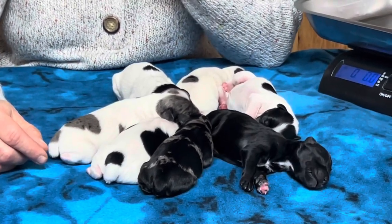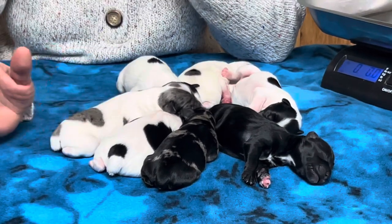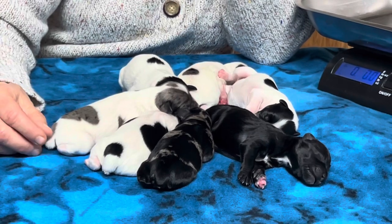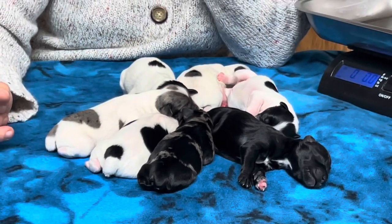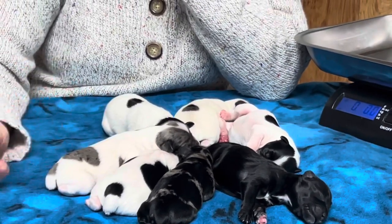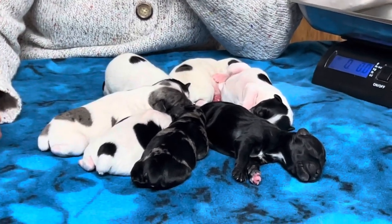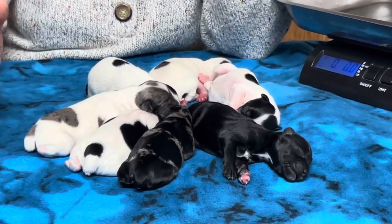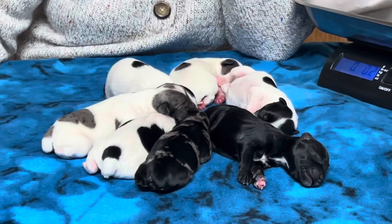So the other two litters right now that are on the ground are going to be bigger than Stella's, and Ginger's litter will be about the same size as Stella's litter. So hopefully that's not confusing, the way I bundled that up and said that.